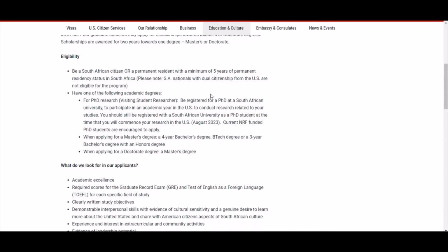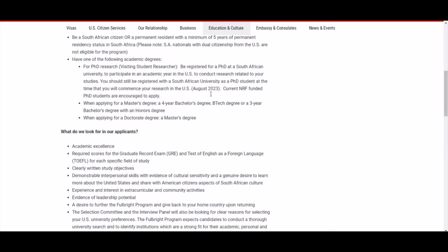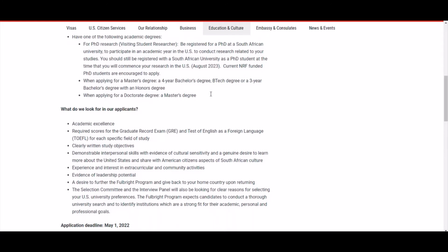And you must have one of the following academic degrees. For PhD research, you have to be registered for a PhD at a South African university. If you're a research student going for VSR, or visiting student researcher, you have to be registered at one of the South African universities to participate in an academic year in the US in order to conduct your studies or your research successfully. When applying for a master's program, you should have a 4-year bachelor's degree. If you have a BTech, that is a 3-year program, so you need a bachelor's degree with an honors degree, first or second year. When applying for a doctorate degree, you should have a master's degree. That is obvious.